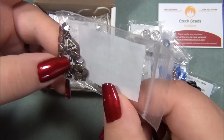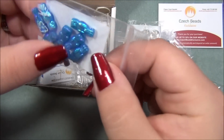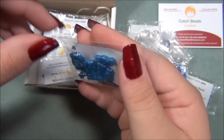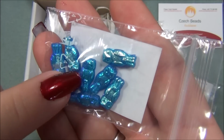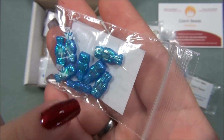I wonder if this is a California color. Oh, and owls. Last time I got this box, I got some owls that were double-sided. One side was gold, and I think the other side was a rose gold color, or like copper. They're really cute. Look at the detail in them. I love this blue.